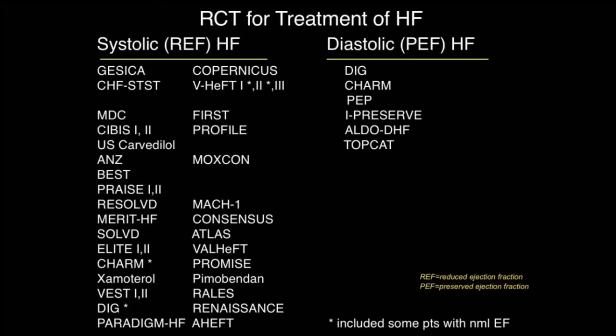When you look at the evidence base, and we'll go through this with HFrEF versus HFpEF, we have many studies since 1986 showing isosorbide hydralazine better than an alpha blocker or placebo. Then enalapril better than isosorbide hydralazine. ACE inhibitors better than placebo. ARBs better than placebo. ACEs and ARBs sort of similar. Mineralocorticoid receptor antagonists in the RALES trial better than placebo with spironolactone. Mineralocorticoid receptor antagonists with eplerenone post-MI better than placebo.